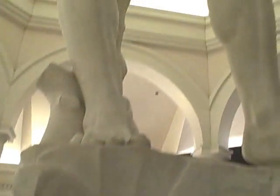Statue to take another picture standing under, so check it out. We're in Vegas.